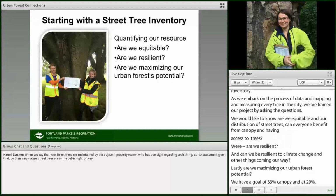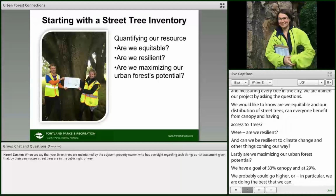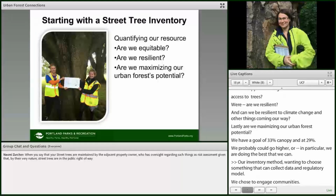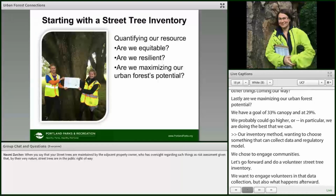So in selecting our inventory method, we really wanted to choose something that not just collected data, but that really considered our regulatory model. And so we chose to really engage communities in our inventory process. And we decided, okay, let's go for it. Let's do a volunteer street tree inventory. And so we wanted to engage volunteers in the data collection, but also in what happens afterwards. And so working with our communities in policy and stewardship and in distribution of resources that comes post-inventory.